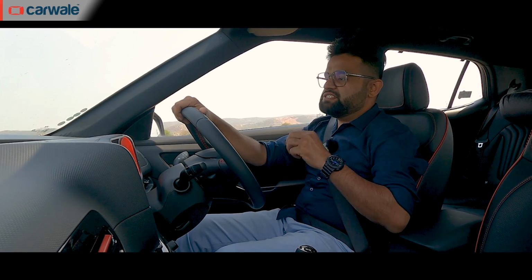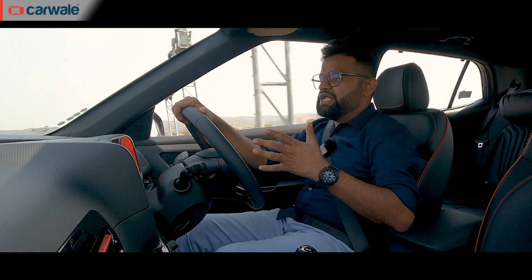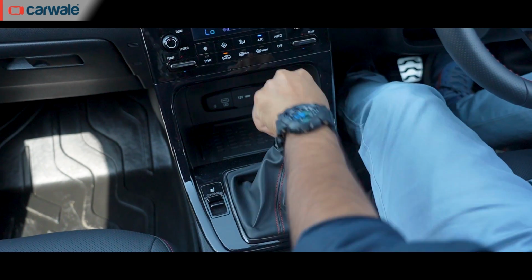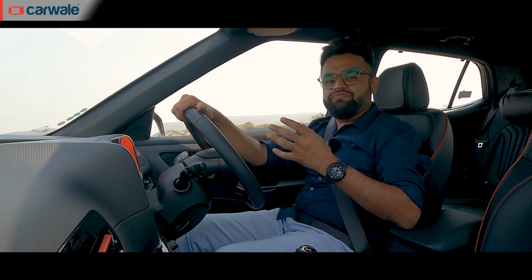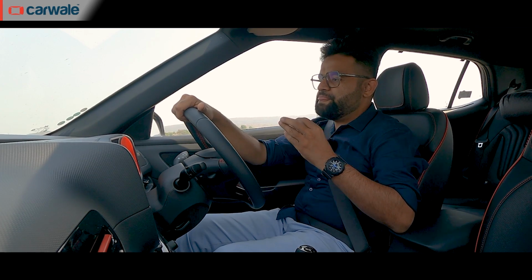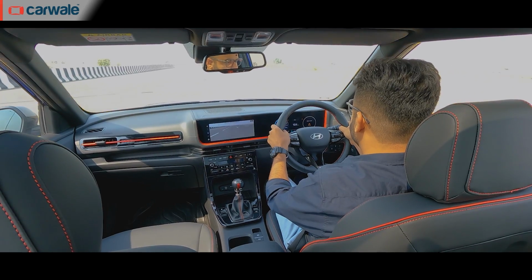This is of course the 6-speed manual version that we are driving, and I'm glad we are getting to test the Creta N Line as a manual. Hyundai knows how to make a good gearbox, and this is right up there. It slots into gears with precision. It's got a very nice click to it as you go through the gears, and it's very easy to do quick shifts on the Creta N Line without hashing it up.